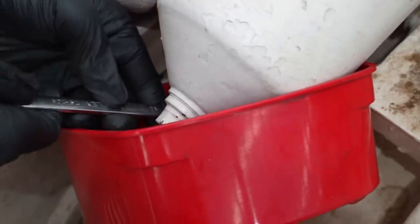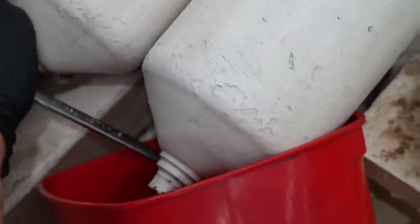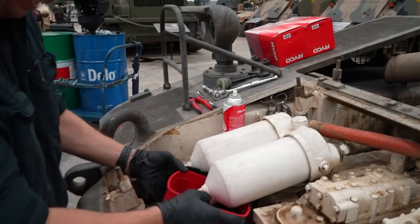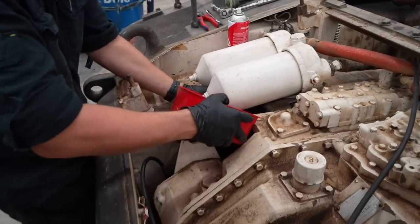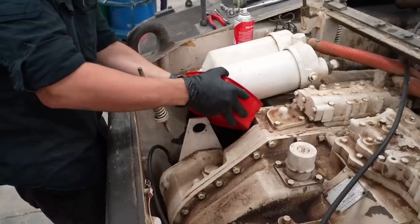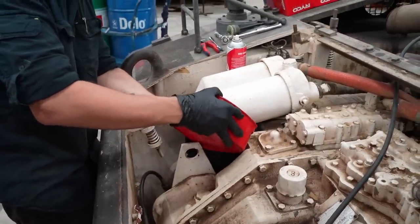These are the oil filters. They are on the list to change out as part of the service anyway, but they will be full of contaminated oil as well. Judging by the untouched paint around the bolts, it doesn't seem like they've been changed in a very long time. Even though we only drive this vehicle at Oz Armour Fest once a year, it's still very important to keep everything in service.